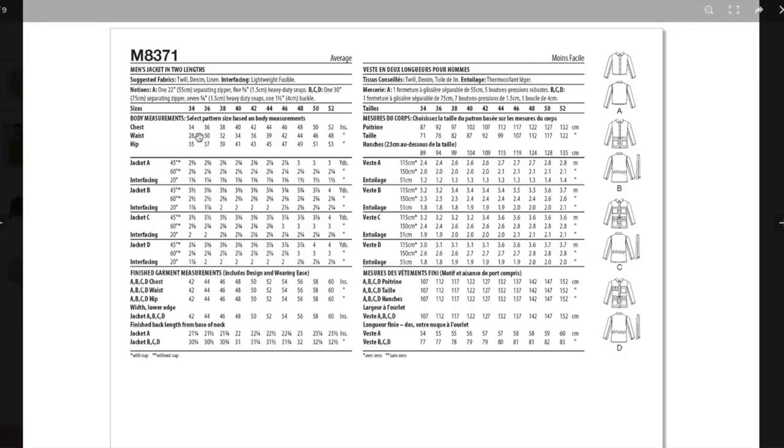Again, if you use the fast fit worksheet, it's really helpful. But there's a, what is that? 34, 40, what is that? 8 inches of ease in the chest. Yeah. And it's straight down. So you can pick your size accordingly.